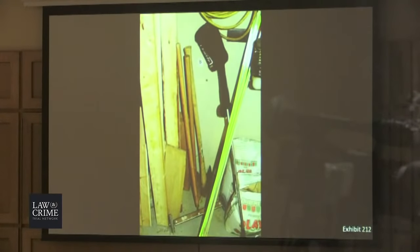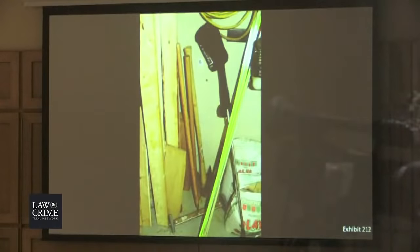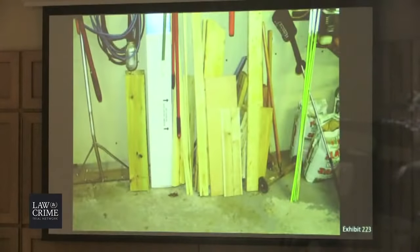212, what does Exhibit 212 display? 212 is a better photograph depicting the evidence marker number 8. Number 8 is for the wooden handle that is attached to the axe head that is on the floor of the garage. Please describe 213. 213 is a photograph of the axe that I collected from the garage. And just to back up, this axe was kind of hidden behind some boards. It was something that you had to look to see. I wouldn't say it was hidden. It was concealed by its placement. But if you had the right angle, you could see it was there.